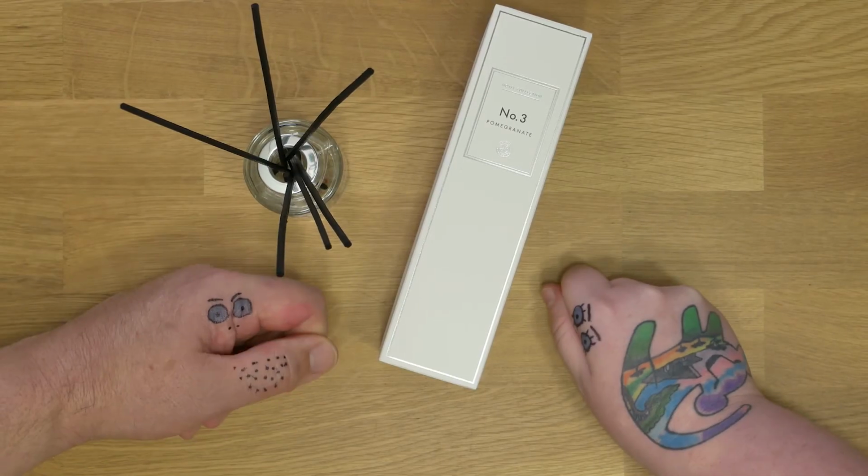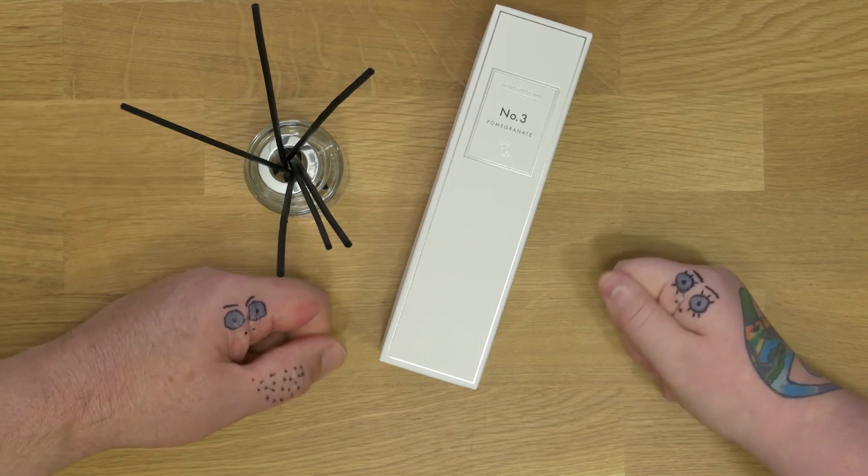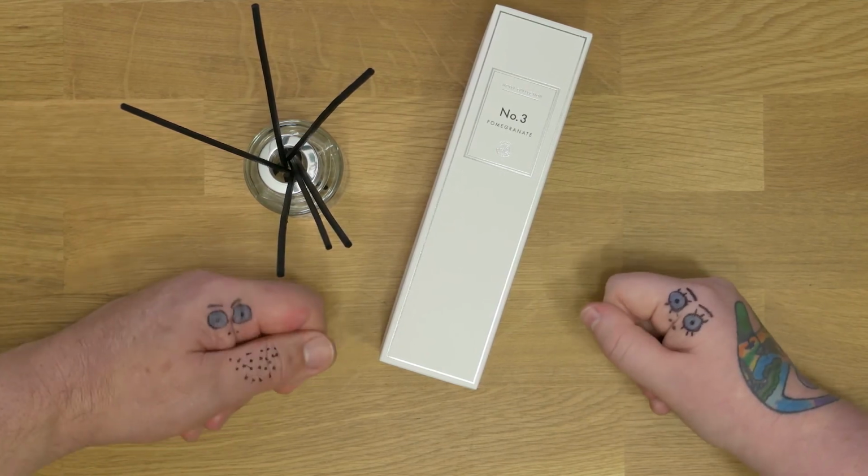The battery's running out. Oh no, the battery's going. Okay, we're going to have to wrap this one up very quickly. This should be in the thing with smelly stuffs and household products.